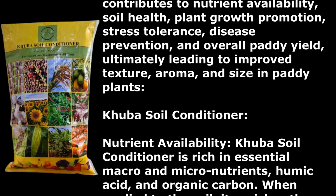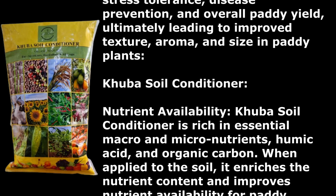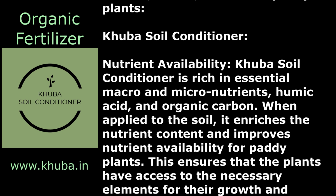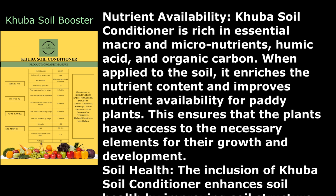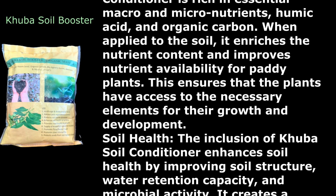Khuba soil conditioner. Nutrient availability. Khuba soil conditioner is rich in essential macro and micronutrients, humic acid, and organic carbon. When applied to the soil, it enriches the nutrient content and improves nutrient availability for paddy plants. This ensures that the plants have access to the necessary elements for their growth and development.